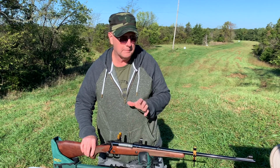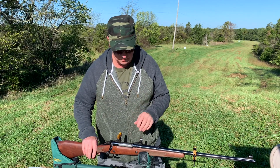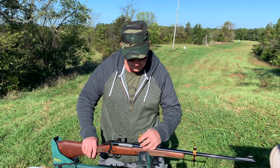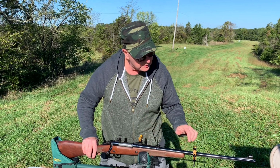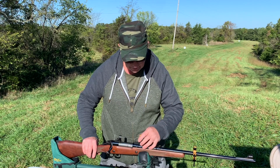The scope looked like it may have been off a little bit, so we're making sure it's perfect. What we're doing is we're taking this scope, we're getting a bubble dead center, and we've got it set dead center here.